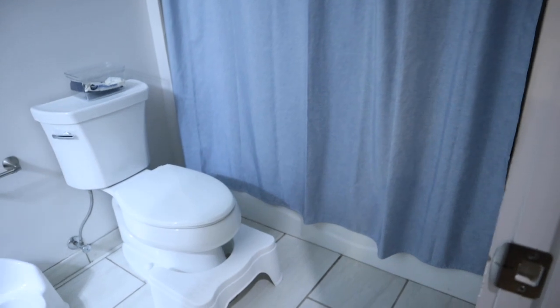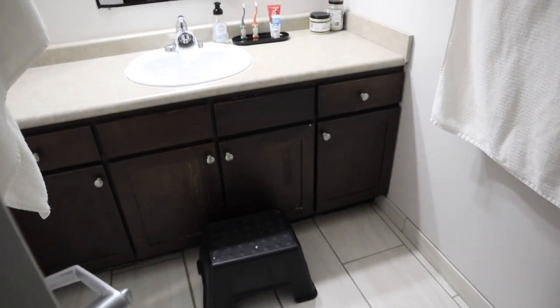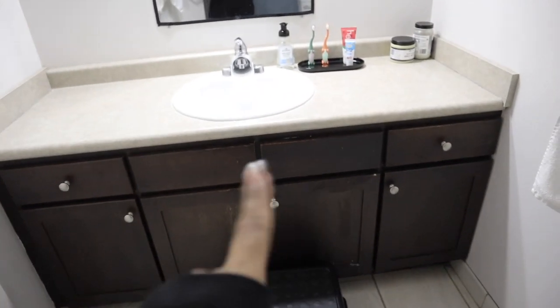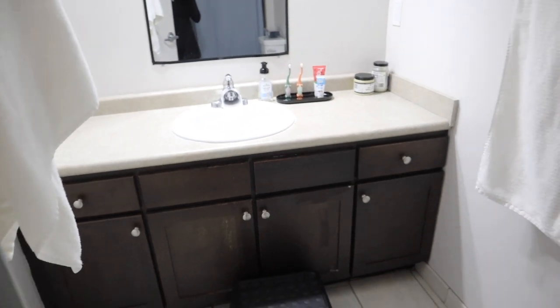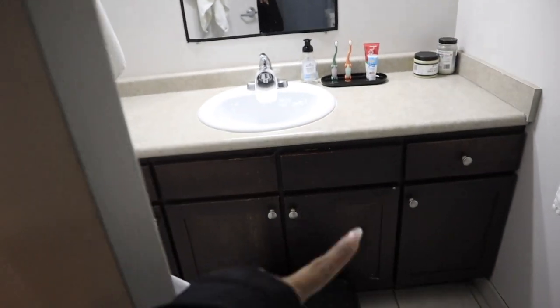We were getting them used to showering, so we do have a tub. We have obviously a toilet. This is kind of what it looks like. Sorry, I'm trying to change the settings a little bit. These are pretty much the same color as the cabinets in the kitchen, but this is our little bathroom. Nothing crazy. We just have a few things in the cabinets.